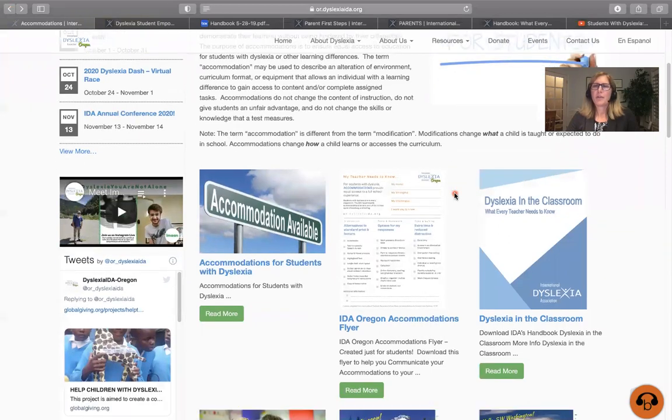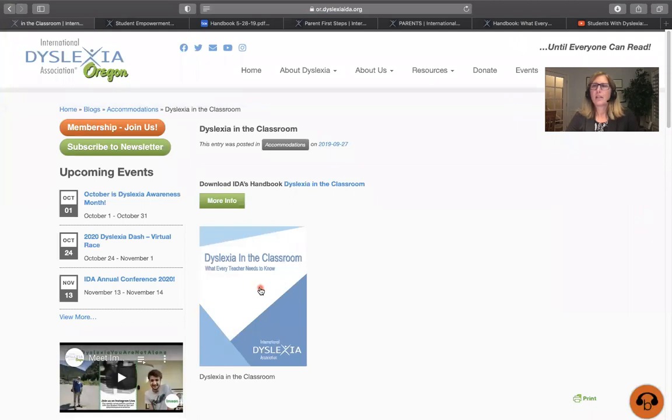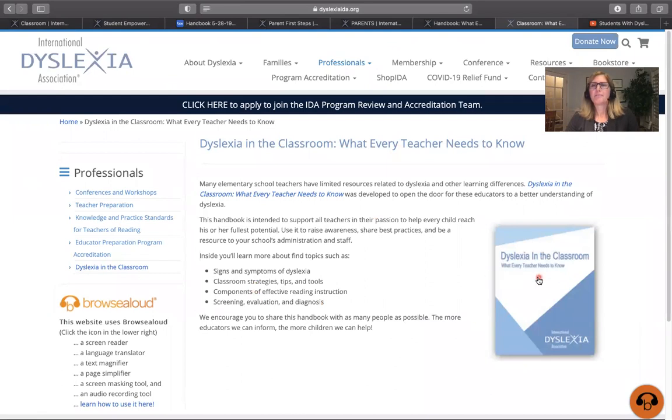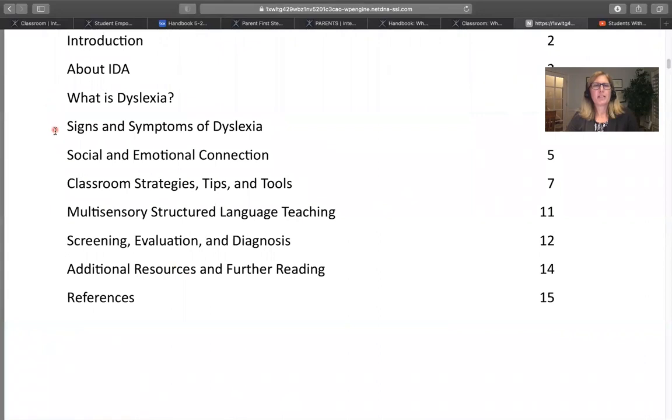Another way to help with a conversation with teachers is to offer them this book, Dyslexia in the Classroom, what every teacher needs to know. Many teachers did not receive any training about dyslexia in their teacher training colleges, and they may appreciate receiving this publication. In here, there's information about dyslexia, the anxiety and stress associated with having dyslexia and being in school, and many classroom strategies, tips, and tools for teachers.